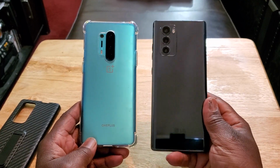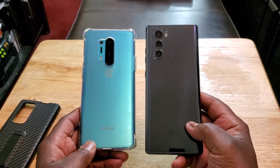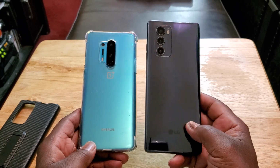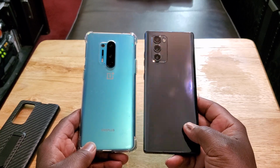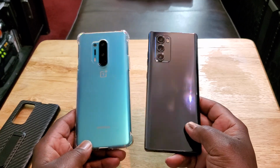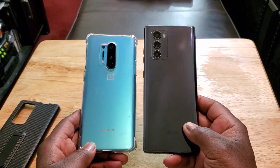Now, when it comes to design, I actually like the design of both of these very, very much. But if I had to choose, I'd have to go with the LG Wing because it reminds me of the Note, the way the Note looks. And it just has a type of elegance and sleekness to it that I really like. But I really like the design of both phones. But if I had to choose between the two, I'd have to go with the Wing.